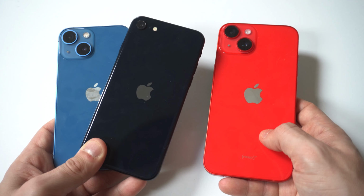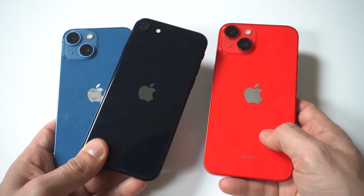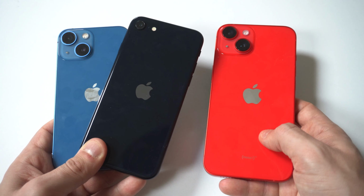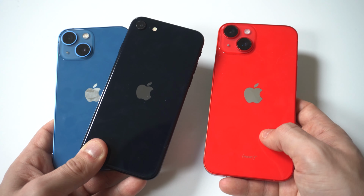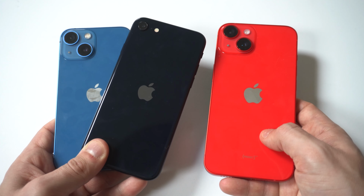The camera system is identical to the iPhone 13, so this means you have a very capable dual camera setup. Switch seamlessly between wide and ultra-wide cameras mid-filming, or point and shoot anywhere, even against harsh backlight, and get a properly exposed shot. Overall, it's still a solid option if you want something a little smaller.